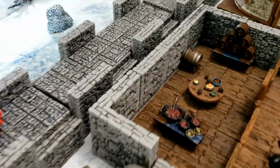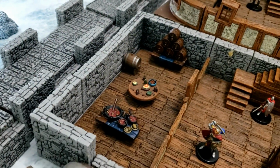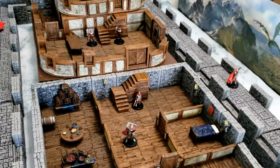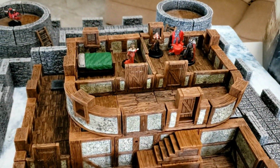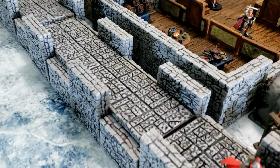Couple of minor things right here. These, like the two tables there and the barrels and stuff, that's stuff that I got online. I don't know if it's 3D printed or whatever, but other than that, everything else is basically all WizKids. The stairs are all WizKids. The town and village sets, half and full height, are all WizKids. The dungeon tile sets here, half and full height, are all WizKids.